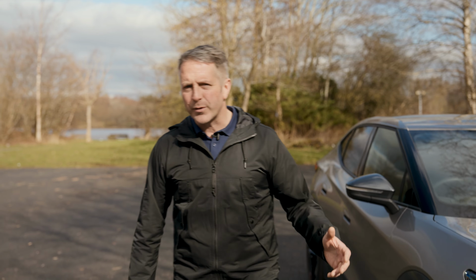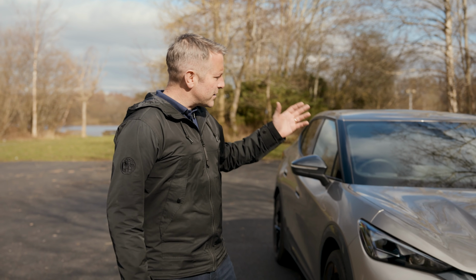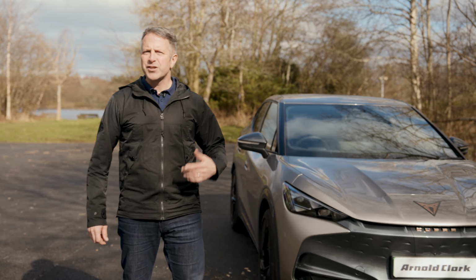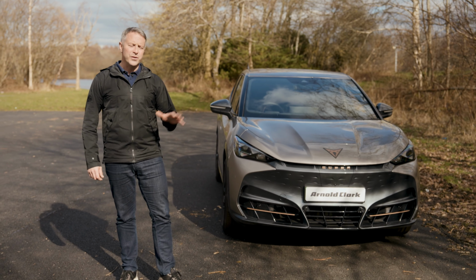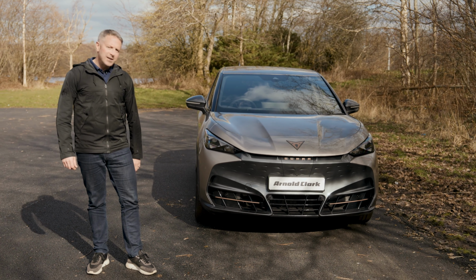Two years ago, I did my first review for Arnold Clark, and it was a CUPRA Born, a fully electric, sporty little hatchback that was geared towards the younger audience who could afford it. But at that moment in time, I knew I would have to keep my eyes on anything that CUPRA were going to produce. Two years later, we've got the Tavascan, a sporty, stylish, fun SUV that confirms everything that I thought those years ago.